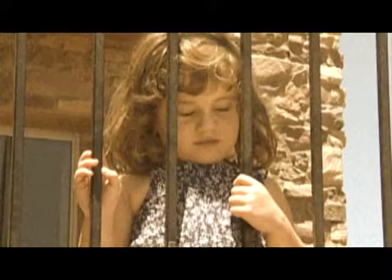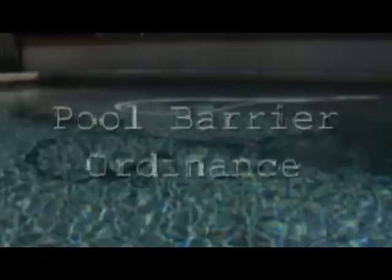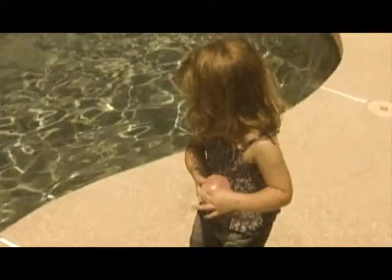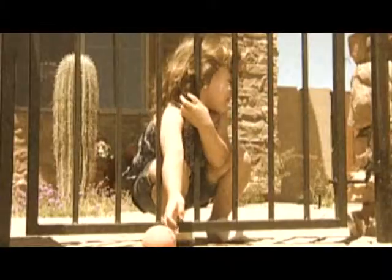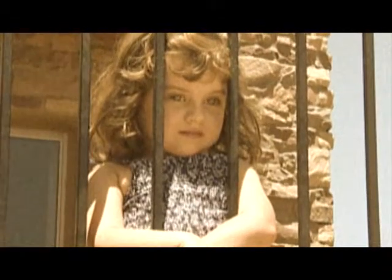A child behind bars is a good thing when you imagine the alternative. Pool barriers are required in the city of Phoenix, including self-closing gates and doors, interior fences and window locks placed beyond a child's reach. For specific requirements, contact the Development Services Department. You know what curiosity did for the cat. Don't let it happen to your child. Pool barriers save lives.